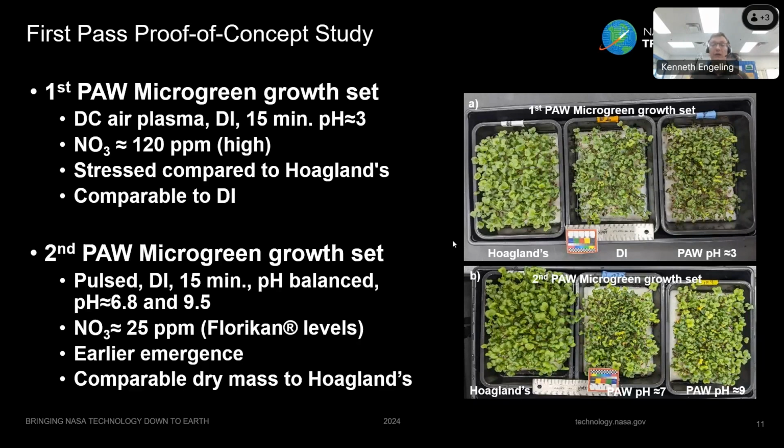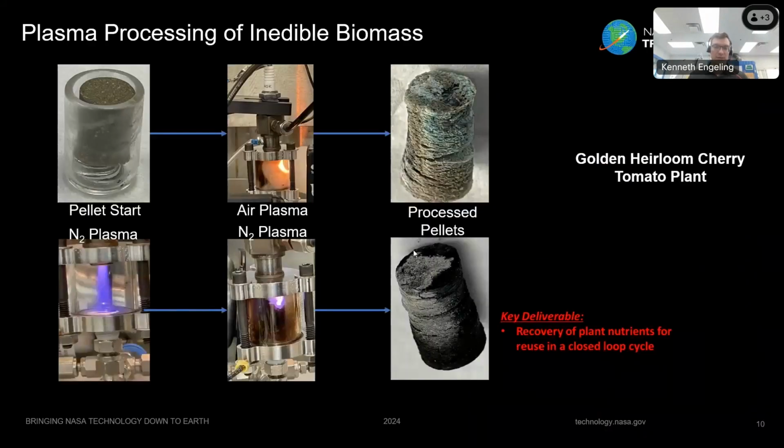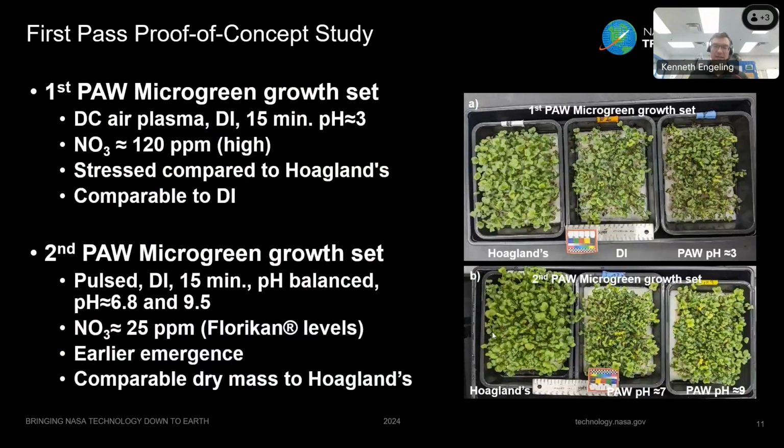We had the recovered inedible biomass from the plasma processing, and then we had the added nitrogen from the plasma activated water. So once again, on the left, we have the Hoagland solution, so the ideal fertilizer, and then we have a pH of around 7. So we took the pH of 3, added some of this processed pellet to it to add nutrients, but also it brings the pH up as it's basic. And I brought it to a pH of 7, and then another one to a pH of 9.